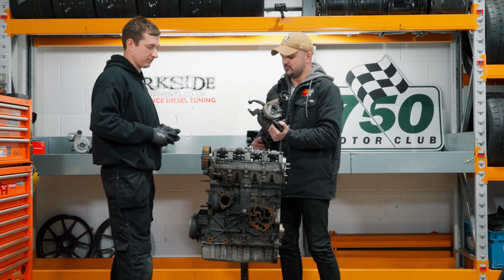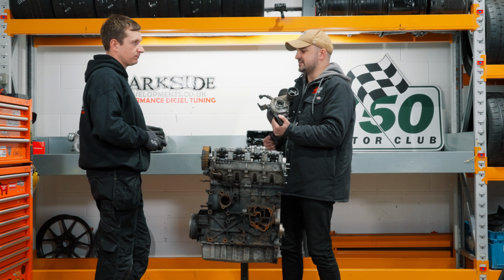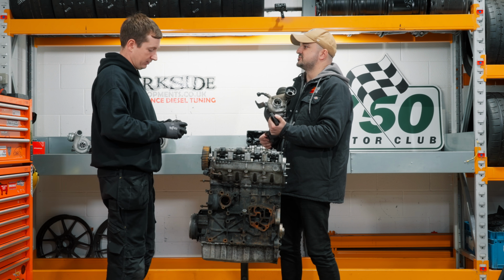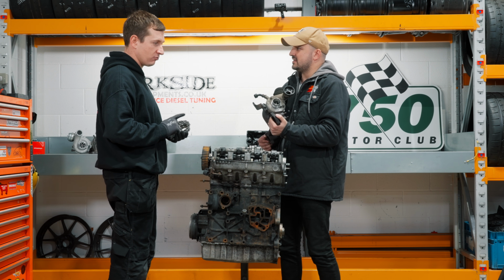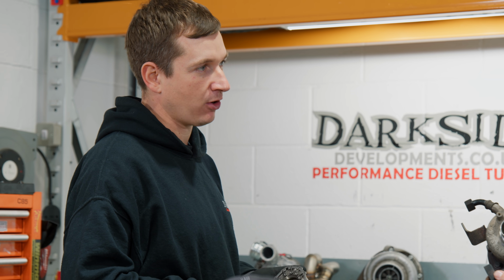Okay, so people always think of diesels as quite sluggish. That technology transformed them into much more versatile engines. And I think the only petrol engines that run VNT turbos at the minute are the Porsche turbos.